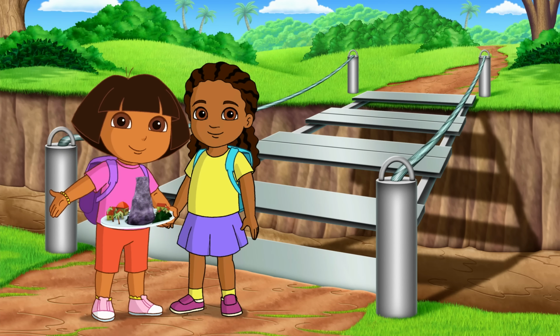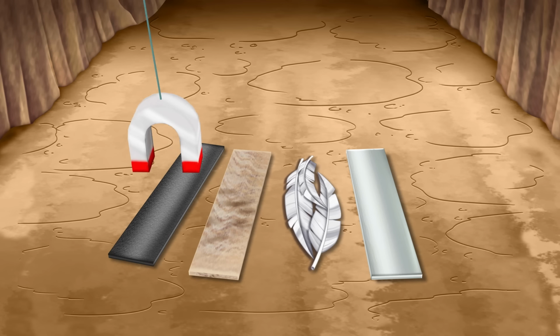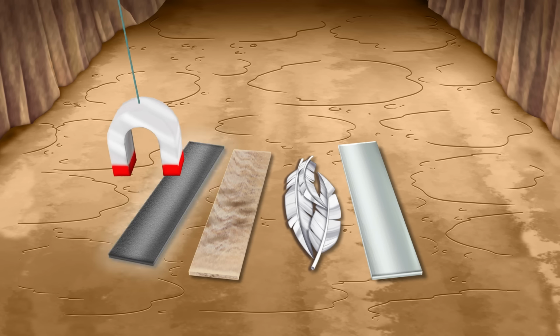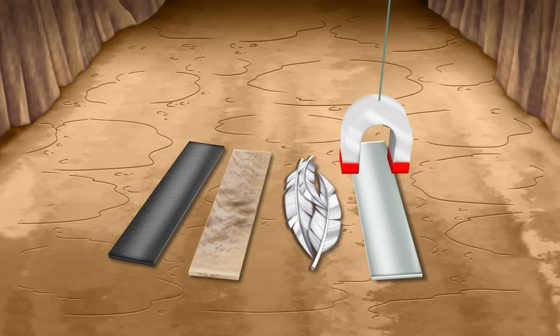Señora Grúa, ¿nos puede ayudar? ¡Claro que sí! Awesome! The crane's gonna help us pull up the bridge pieces. Baja, Grúa! Let's see which piece gets pulled by the crane's magnet. Which one is it? The rubber, wood, feathers, or metal?